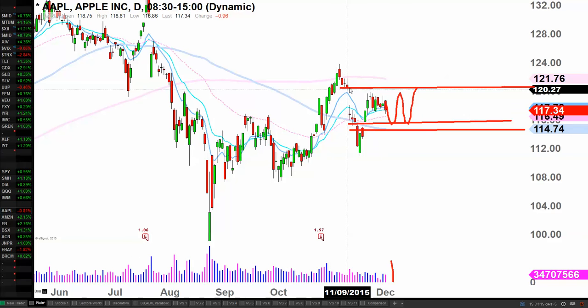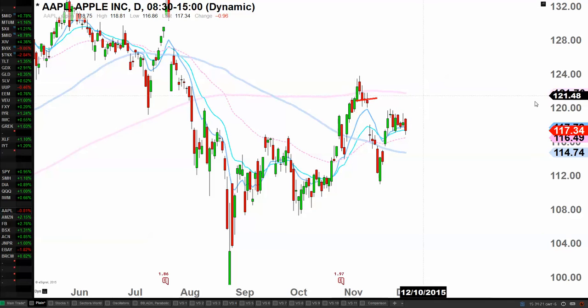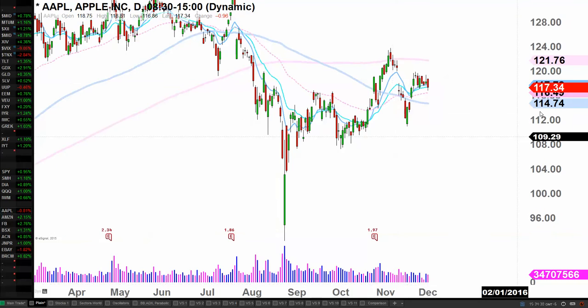Nevertheless, we really need to see this gap fill right here. This is the 120 level. If we stay above that level and get up above about 120.50, then we want to see something in this perspective. And I think Apple is going to get back onto its uptrend here.